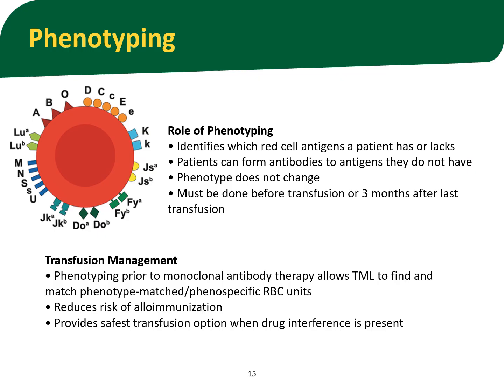Phenotyping. To help manage this, we perform patient phenotyping. Phenotyping identifies which clinically significant antigens are present or absent on a patient's red blood cells. Patients can form antibodies when exposed to antigens they lack. Similar to a patient's blood type, a person's phenotype does not change, so the testing only needs to be completed once. Phenotype testing can be done on a patient that has not been transfused in the last 3 months. Otherwise, phenotype tests could be falsely positive due to donor blood circulating their system.